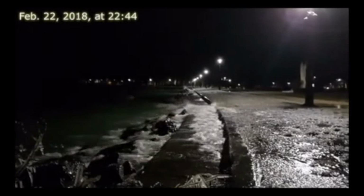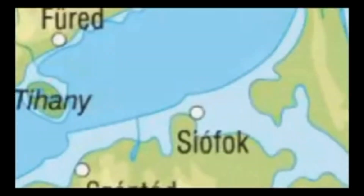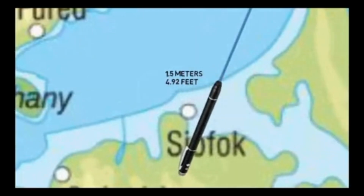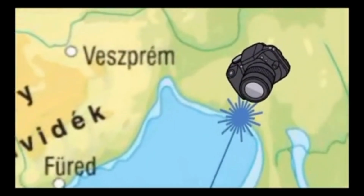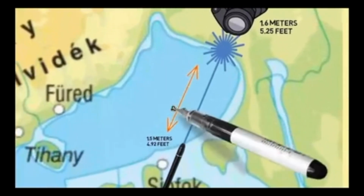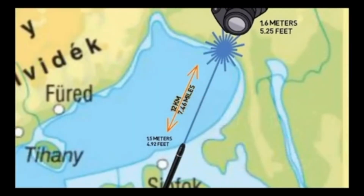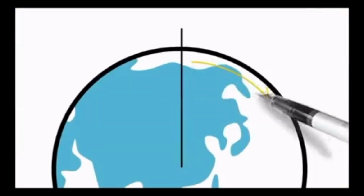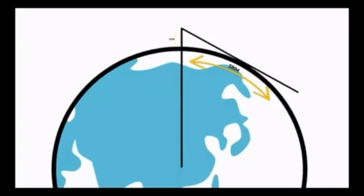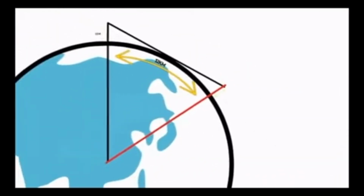Measurement 1. On February 22, 2018, at 10:44 p.m., the blue laser pointer was 1.5 meters, or 4.92 feet, above the surface of the water. Karen's camera was 1.6 meters, or 5.25 feet, above the surface of the water at a distance of 12 kilometers, or 7.46 miles. The 12 kilometer distance calculation based upon the WGS-84 model results in a target hidden height of 4.56 meters, or 14.96 feet.